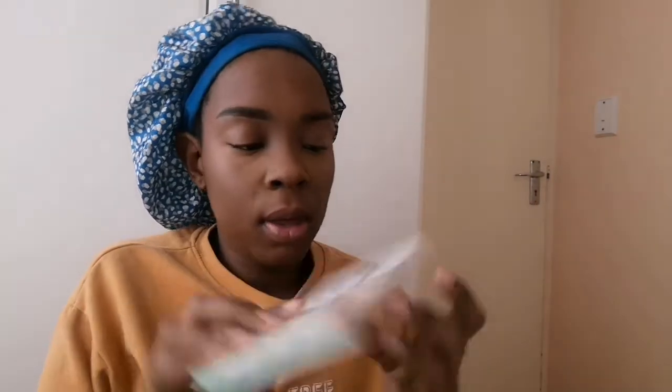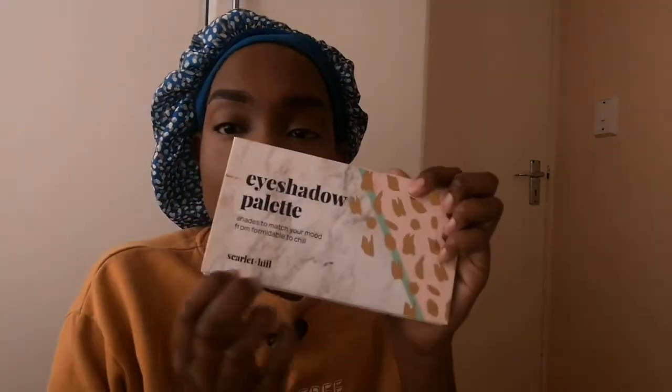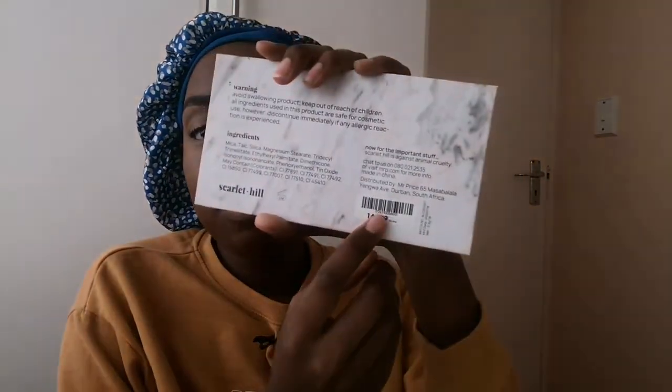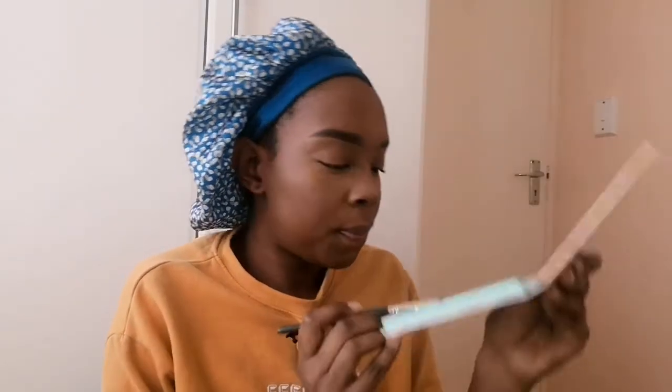Our trusted Scarlet here. Eyeshadow palette that I got for $149.99. Very, very affordable. I am going to highlight my brow bone. And then we will do some. Oh, there it is. See, brow bone, I'll go with this champagne color right here, with this fluffy brush.